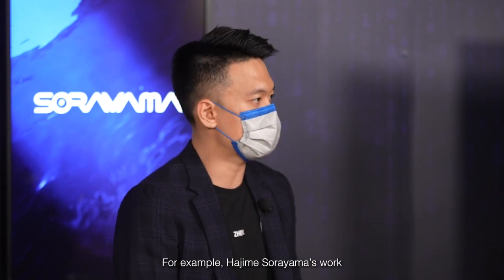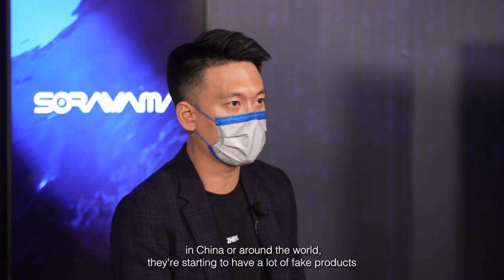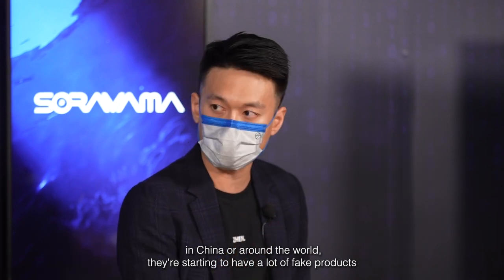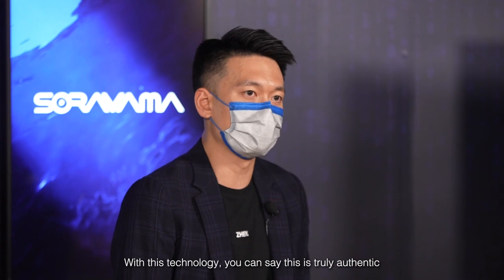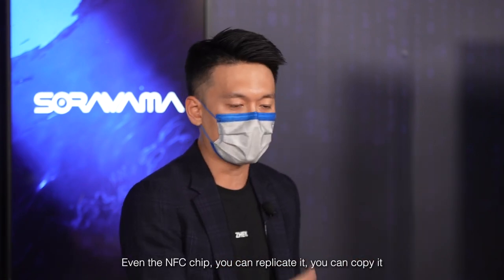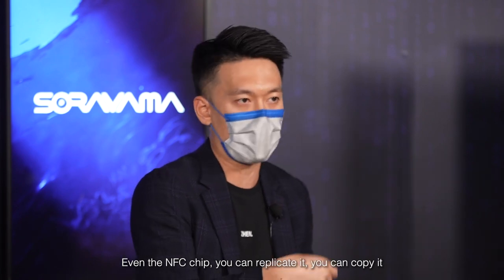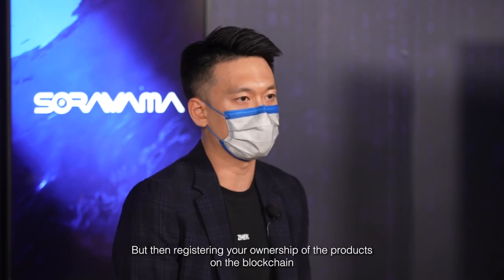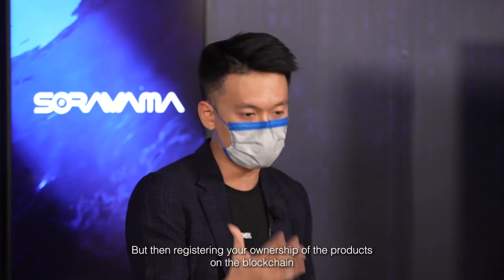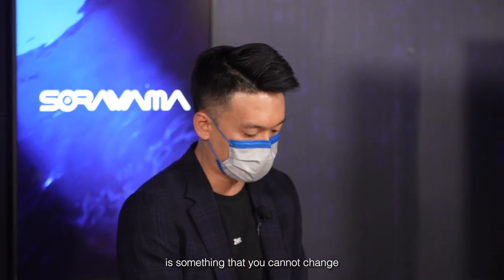For example, with Hajime Sawayama's work in China or around the world, they're starting to have a lot of fake products. So with this technology, you can say, okay, this is truly authentic. Even the NFC chip, you can replicate it, you can copy it, but registering your ownership of the products on the blockchain is something that you cannot change.